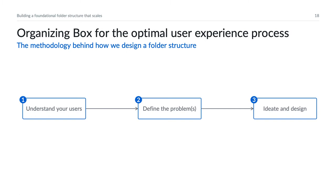For step two, when we define the problem, what are some of the challenges that those users face today that we can look to solve for in a solution moving forward? And finally, step three, ideate and design, where we encourage building an initial design that can be socialized amongst your stakeholders and validated as a viable solution prior to implementation. I'll pass it over to Milo, who will talk more in depth about step one.